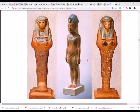I mean, there was a rising merchant and artisan class. They had a fair amount of wealth, since they kicked out the, how do you pronounce it, Hyksos or Hyksos? Hyksos.